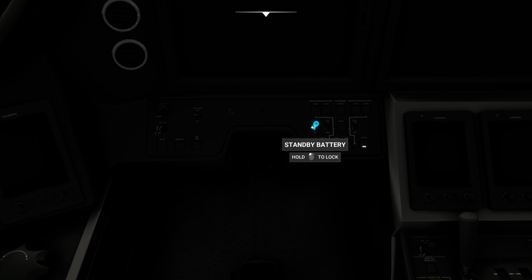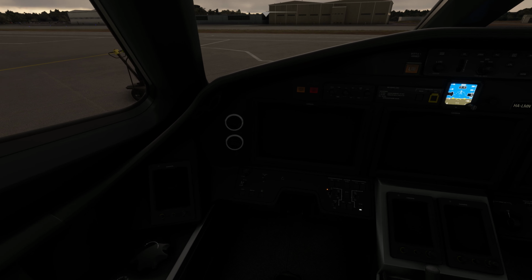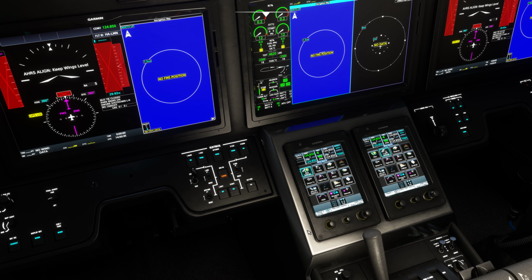start with the standby battery test. 1, 2, 3, 4, 5, 6, 7, 8, 9, 10, and just a little bit of extra. Let's switch it on, arm the emergency lights, crank the floodlight way up. We can use it. It's quite cloudy here. Landing gear lever is down, and with that we can turn on the batteries. And since external power is available, let's use that to help maintain those batteries.